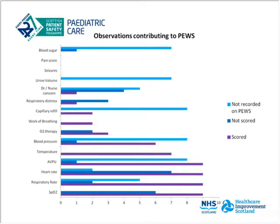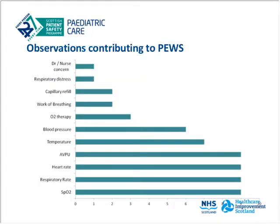So looking at them, there were 15 different things recorded on paediatric early warning scores charts in various centres around the country. Some of them were recorded on a chart but not scored. Some of them were recorded on a chart and scored. Not all observations were recorded on all charts across the country. There was relative agreement for 4 measures. So all charts in all centres for all age groups scored for conscious level, heart rate, respiratory rate and oxygen saturations. There was relative agreement about temperature and blood pressure.